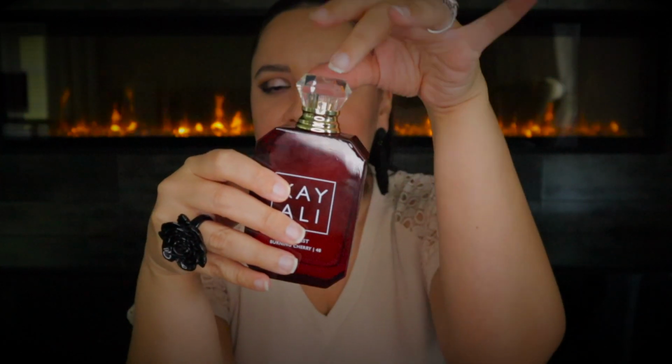These are simple bottles, but something about them makes them a little bit more unique. So first up, we have the Kayali bottles. These are simple bottles, but a little bit more on the bougie side. You got this diamond top and diamond cutout. And yes, this is the new Lovefest Burning Cherry. I am like the last person to review this, so I just decided to add it in a recent haul, and I'll go over my thoughts on this and that one.